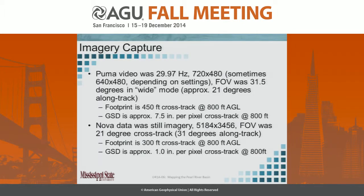All right, so these 2 birds, just for those of you that are not as familiar with this as some of the others are, the Puma is a DoD program of record type of vehicle, collects video, at least the system we had, the AE, all environment. Spatial resolution about 720 by 480. Field of view for the payload that they deploy on that is 31.5 by 21 degrees.